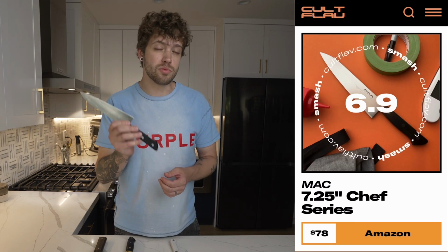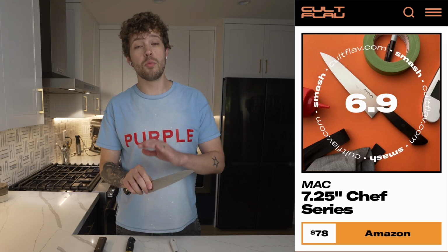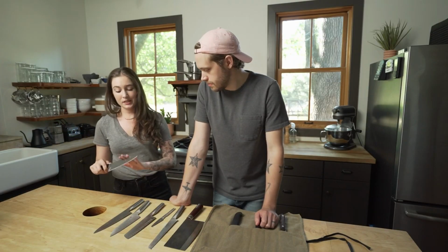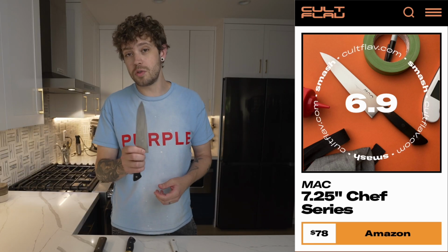If you have small hands or mobility issues, we still adore the Max 7 1/4 inch Chef series more than 2.5 years after we started using it. I'm not as intimidated using this knife. And to be fair, it's amazing for people with large hands too. For most home cooks, this would be a game changer.